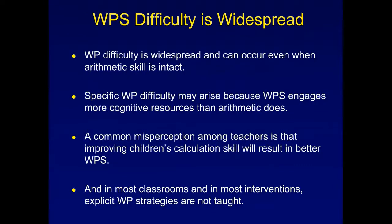But word problem solving difficulty is widespread, and that difficulty can occur even when arithmetic or calculation skill is intact. And when we have word problem difficulty, even with strong arithmetic and calculation skill, that may arise because word problem solving engages more cognitive resources than arithmetic does.